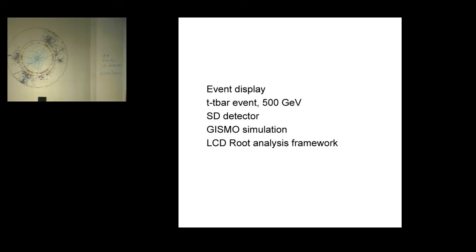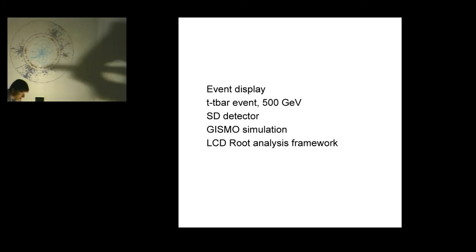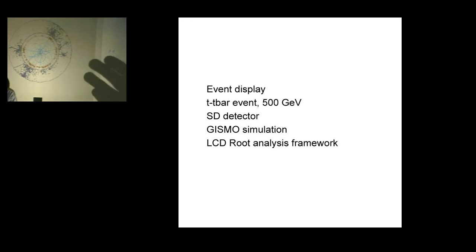So we have some tools that are working and ready for people to play with. Here's an event display in the Gizmo root framework, a ttbar 500 GeV event in the SD detector. This is ttbar going to 4 jets with a muon and neutrino. Here's the muon, you can see it going through the hadron calorimeter.